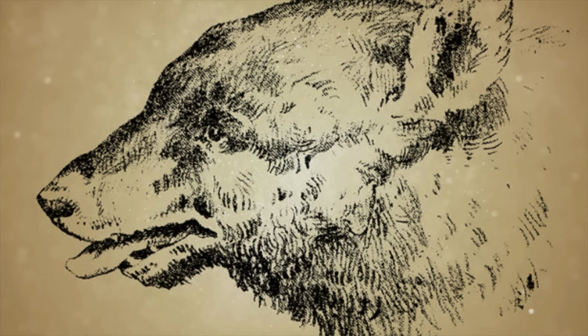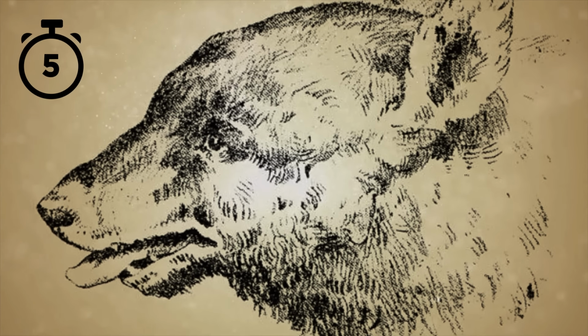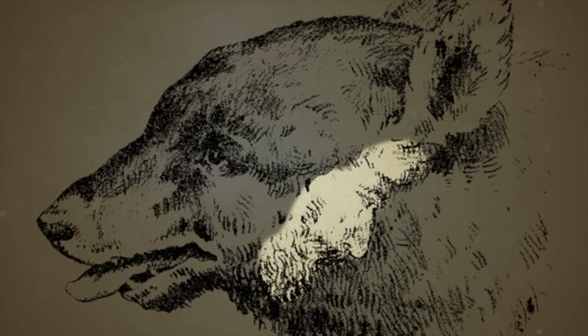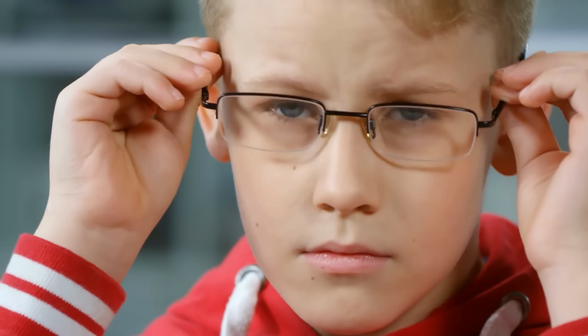Here is another variant with a bear. See if you can spot the face. Did you get it? Right here. Easy, right? Alright, warm-up's over. Let's put your pareidolia to the test.